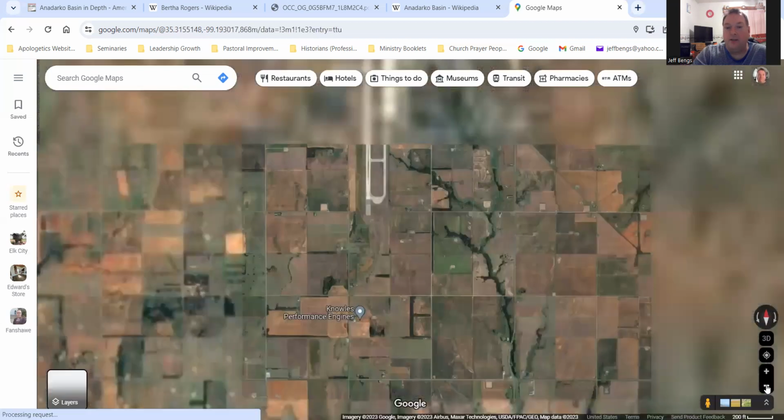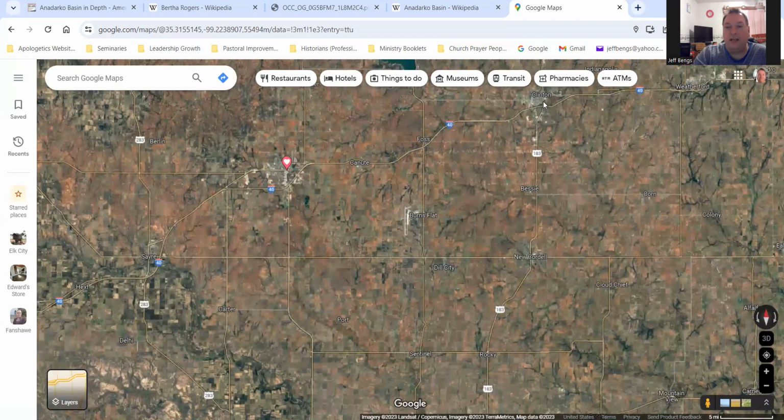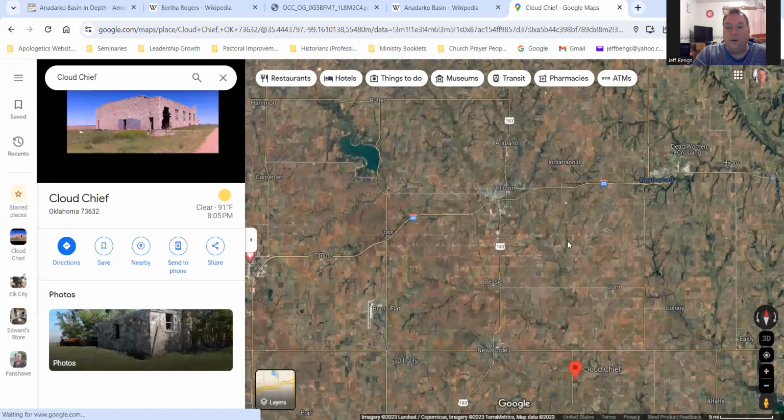Zoom out again so you can see where it is in relation to Elk City and Clinton, Oklahoma, Weatherford, Oklahoma, right there near Burns Flat. So a unique aspect of Oklahoma: at one time, we had the deepest man-made hole in the world.